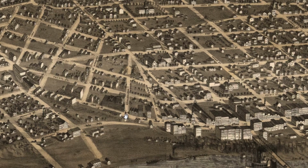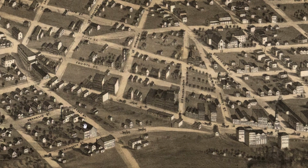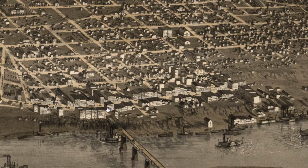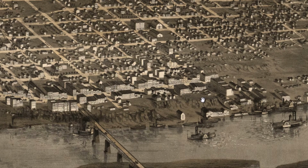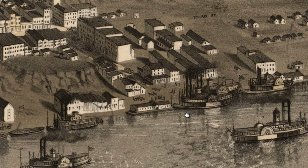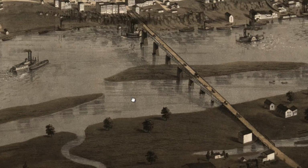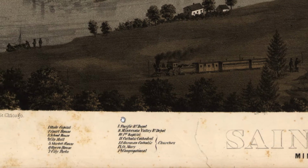Here is the city. As we can see, the street names are labeled right through here. Market Street. This looks like Washington. Franklin, 4th Street, Eagle Street. We can see a lot of the buildings, a lot of the taller buildings are located along the riverbed. We see the riverboats docked over here with a few horse and buggy and people right over by 3rd Street. We've also got a key right here, and there's a lot of churches listed. A lot of churches and a few government houses, whether there's a state capitol, courthouse, a schoolhouse, city hall, market house, opera house, city park.